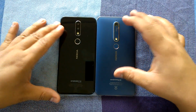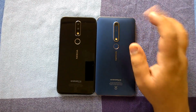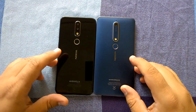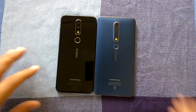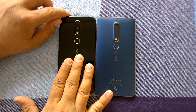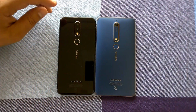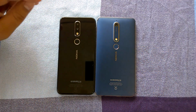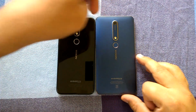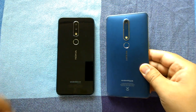So at the back you will notice that the fingerprint sensor is on the back on both, along with the camera module. The feeling of the back is much different on both the devices, while Nokia 6.1 Plus feels delicate, as I have told earlier as well. It's delicate because it's built of glass. It's a glass unibody. There, Nokia 6.1 feels very robust. As we know, Nokia 6 devices are usually built like a tank, and Nokia 6.1 is built like a tank. It's very robust.